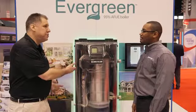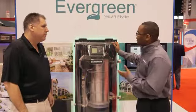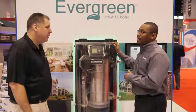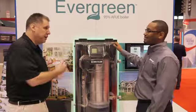What are the BTU ranges of this product? Great question. The BTU ranges for this boiler are 220, 299, and 399. With that, it also has a 10-to-1 turn down ratio. Each boiler has a 10-to-1?